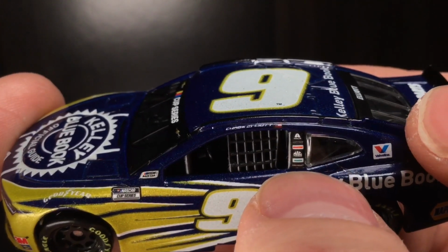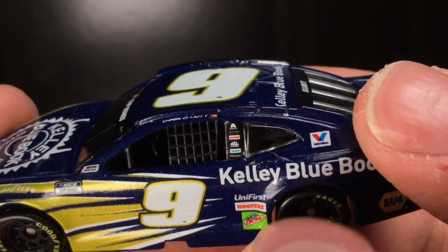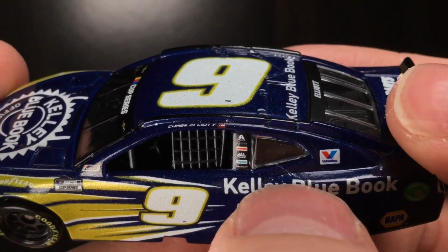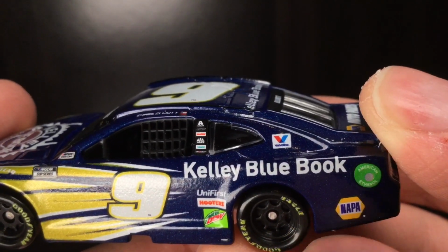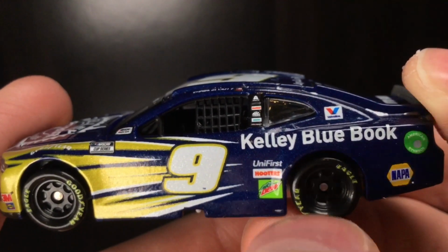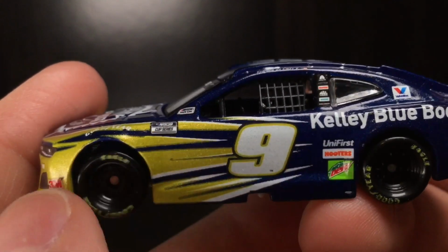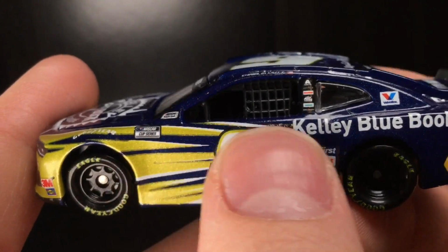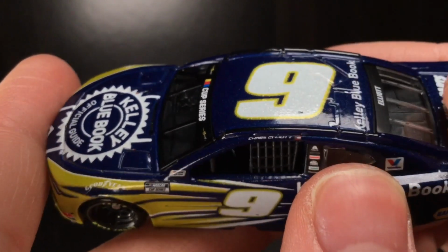So what is that? Oh god. So you got Exalted, you got Freightliner, got Hooters, Mac Tools, Siemens, whatever that bottom one is, got Valvoline, Kelley Blue Book, got a little bit of a bootleg spider web there. You got a pimple there. You got American Ethanol, Napa Auto Parts, UniFirst, Hooters. Got Mountain Dew. The whole paint scheme goes down to the side skirts, and it's a very, very nice gold, but it looks like the glitter is back, but it's even smaller this time.